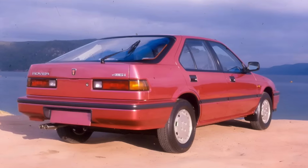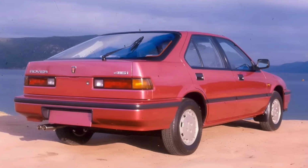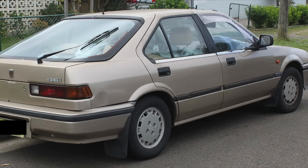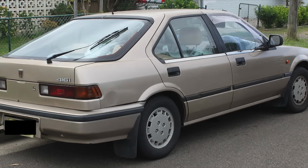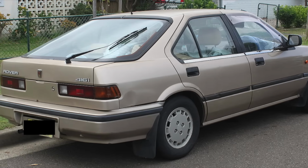This name was more on brand with all the other needlessly confusing and forgettable numbers British Leyland uses to name their cars. I'm guessing they were branding it as a 400 series and it's a 1.6 liter, so 416. I don't know what the I stands for. Maybe someone in the comments can tell us.